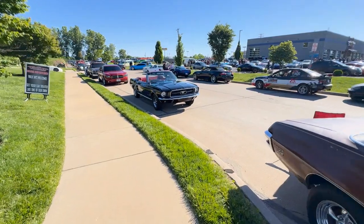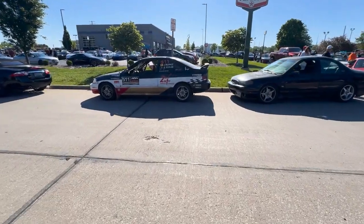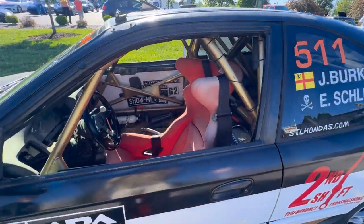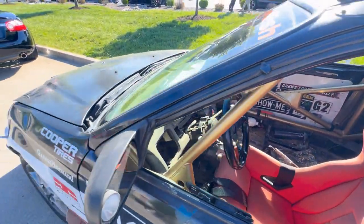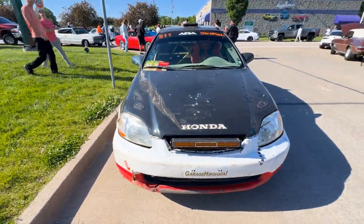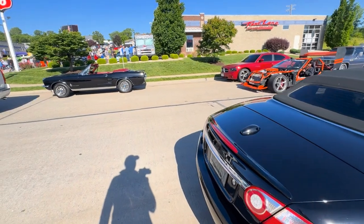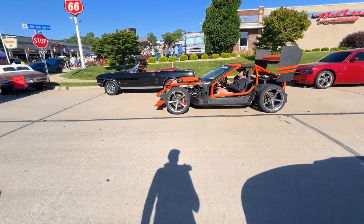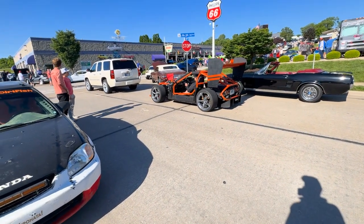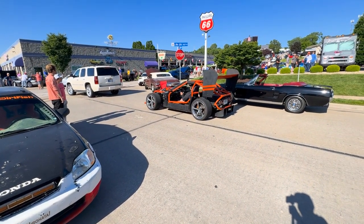Great variety of vehicles, and they're still coming in. Nice family car. That, I believe, is a Corvette.